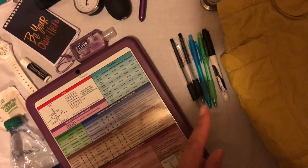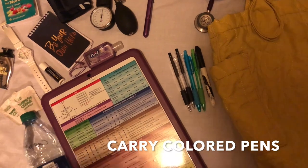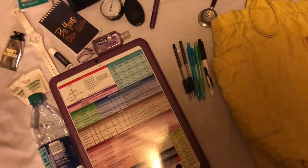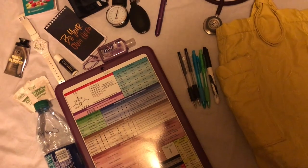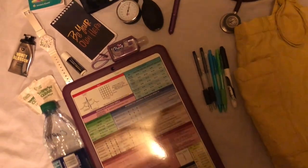With my pens, I did carry two black pens, but I also carried two different color pens because when I'm making notes, I would like things to stand out, and I was thinking about that before I even went to clinicals, and sure enough, once I got to clinicals, I ended up using that method just for information that needed to stand out. So that brings me to my notebook.